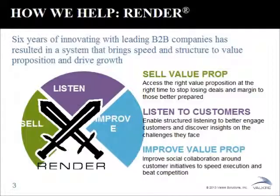So when we think about value proposition and how we bring that speed and structure, it's about a software as a service platform we call Render. We've been building this platform with GE and other leading companies like Owens Corning and Amgen, Bayer, for about 6 years now. And it's really resulted in a system that helps companies improve their value propositions and drive growth.